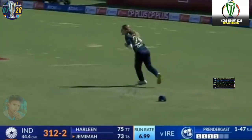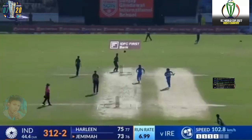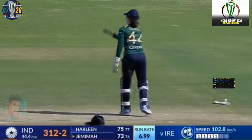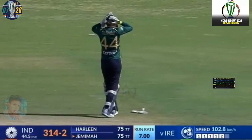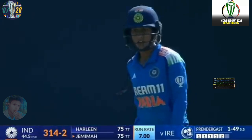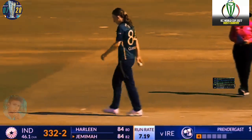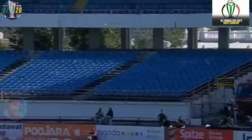Adventurous. Oh, a couple of runs. Every team needs them, the clown. I feel like Jemima Rodrigues has an element of that about her. Look at this position. Good comeback. We saw her batting in game 1. She's the clown for Ireland, and Jemima Rodrigues is that position for India.